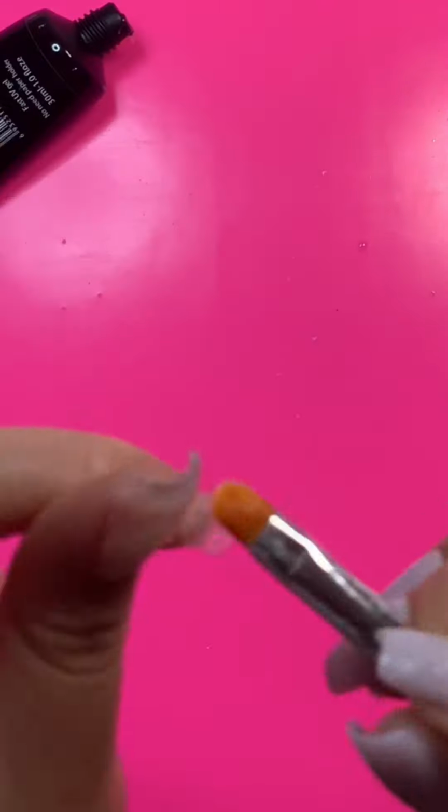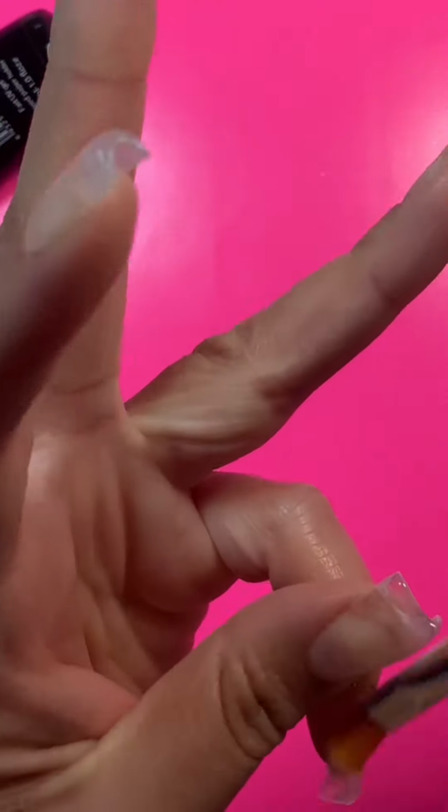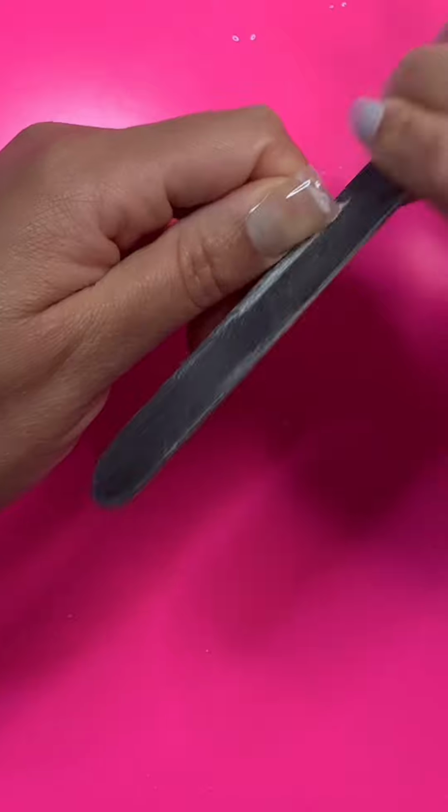Day one of practicing nails until I reach 10K. So I decided that I'm going to do this series of me doing my nails every single day until I reach 10K followers, because why not? It'll make me more consistent in my video uploads.